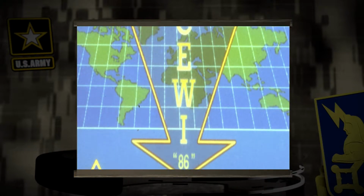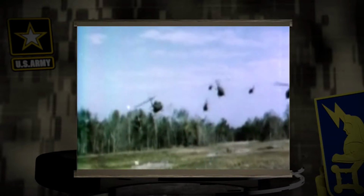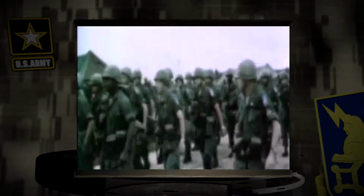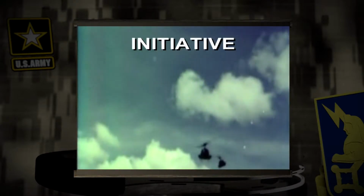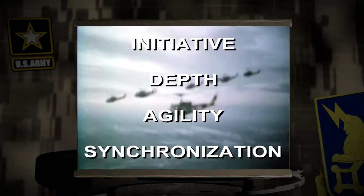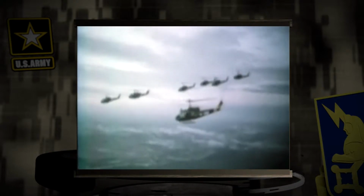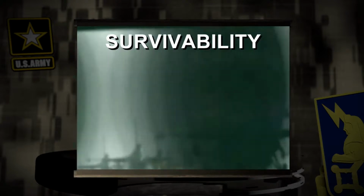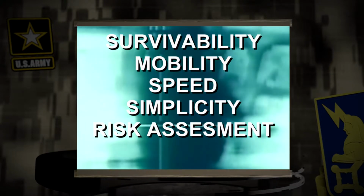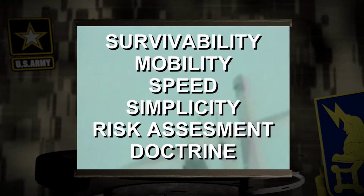The CEWI concept was developed during a doctrinal concept called air-land battle. Air-land battle was based on initiative, depth, agility, and synchronization. CEWI units adopted and expanded those concepts, with focus on survivability, mobility, speed, simplicity, risk assessment, and doctrine. This was done as we were ending our involvement in the Vietnam War and seeing that the MI structure there wasn't exactly adequate to what we needed it to be.